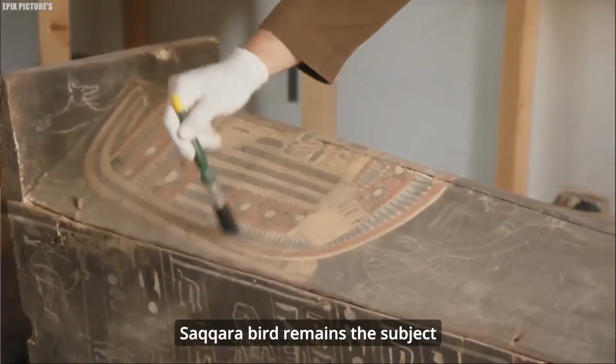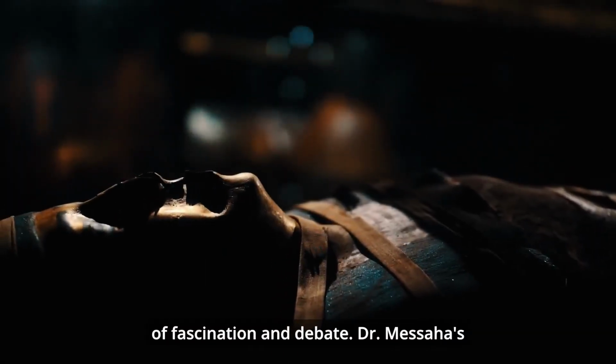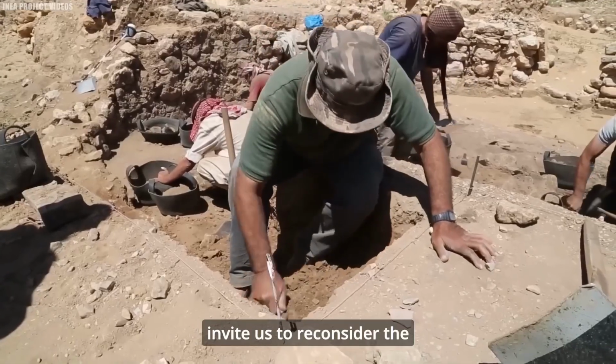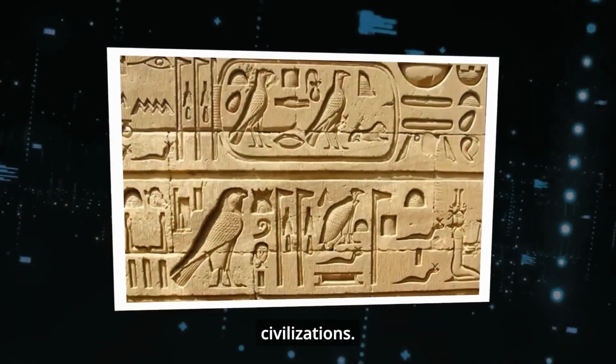Thus, the Saqqara bird remains a subject of fascination and debate. Dr. Messaha's bold leaps of faith invite us to reconsider the technological capabilities of ancient civilizations.